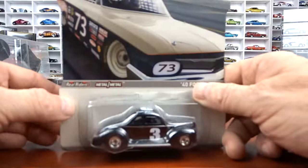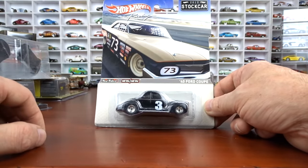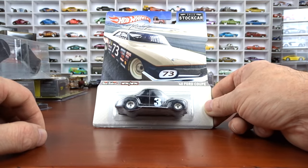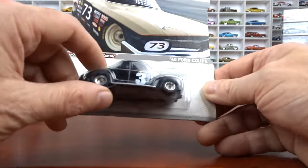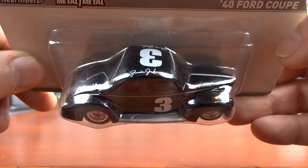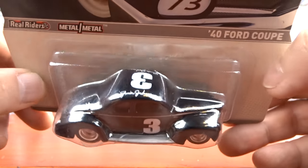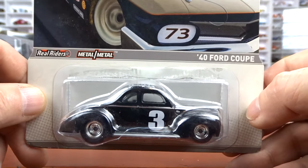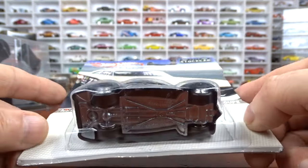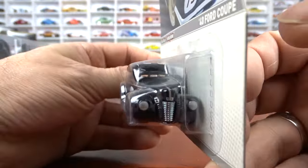And I got some older Hot Wheels. And this is Hot Wheels Racing. This is a 2012 stock car and a 1940 Ford Coupe. Now, the blister's broken a bit, but it doesn't matter. I think it looks pretty cool. It's still got the original packaging, so I'm happy with that. It's got the card art. That's what I like about these. This is a card art, metal base on them. It's a cool looking thing.